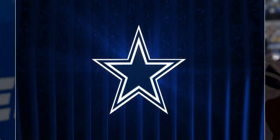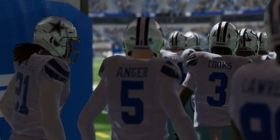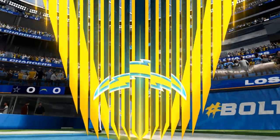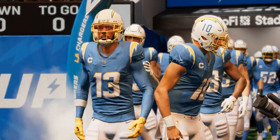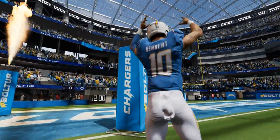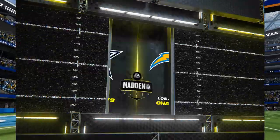From the second largest city in the U.S., Los Angeles, California, we've got football as EA Sports coverage of the NFL is on the air. Coming up, we got a good matchup on tap here as it'll be the Dallas Cowboys taking on the LA Chargers.